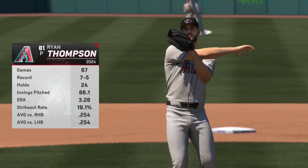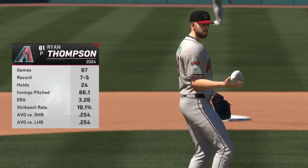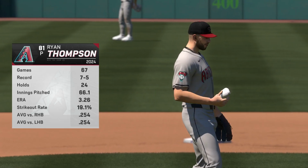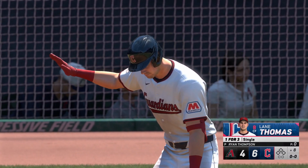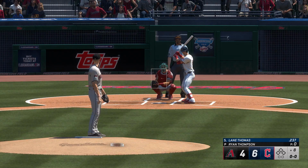Now pitching for Arizona, new pitcher on the mound as we roll into the bottom of the 8th. Ryan Thompson. Just trying to keep this one close here, and this is where a bullpen can give their players a chance to fight back into the game. Here's Lane Thomas, leading off for the Guardians. Number 3, center fielder, Lane Thomas.